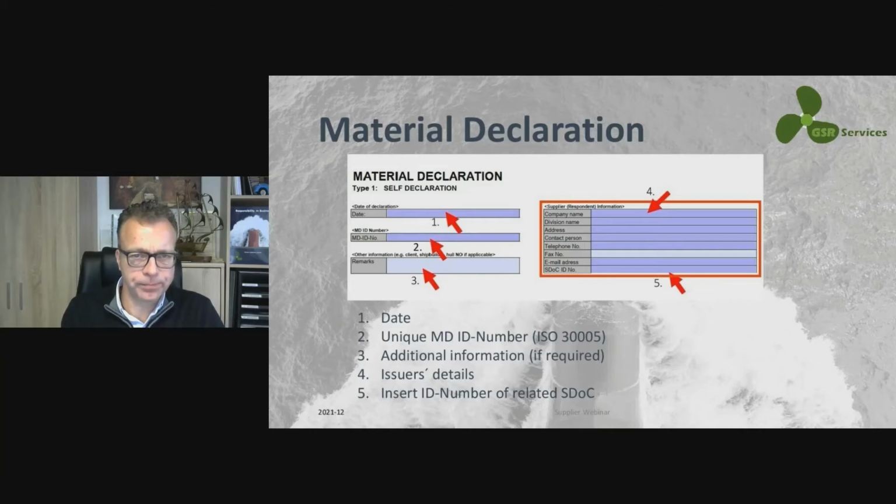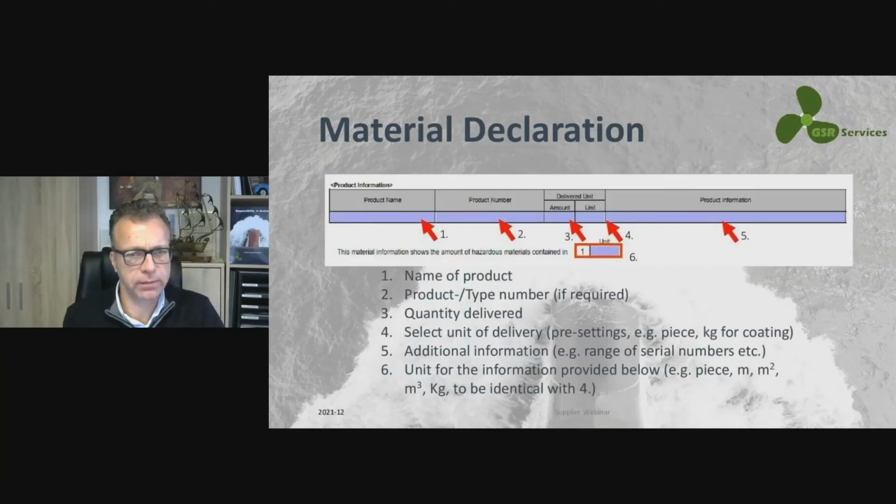The part below is about the product, the name of the product, and the product or type number. It's not always required. You can also make a reference, or you can provide a number, a range of different numbers. Or you can say, like in the example I've mentioned before, all O-rings. Then you don't need to have a product number, because it's clear that all O-rings which you are selling are described in this material declaration.